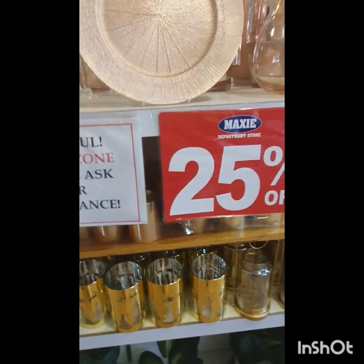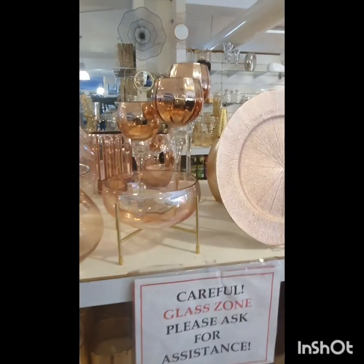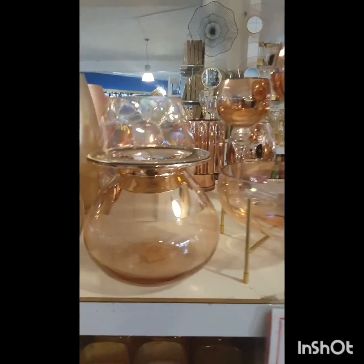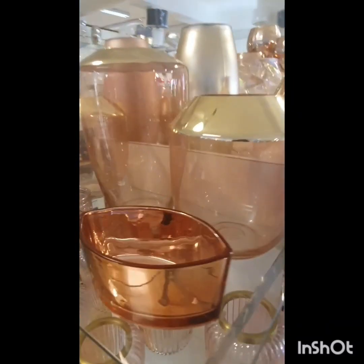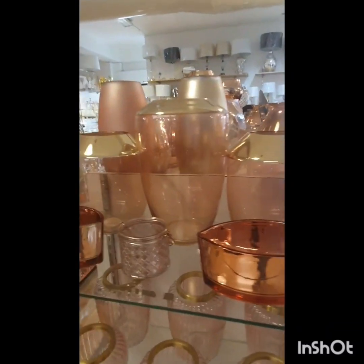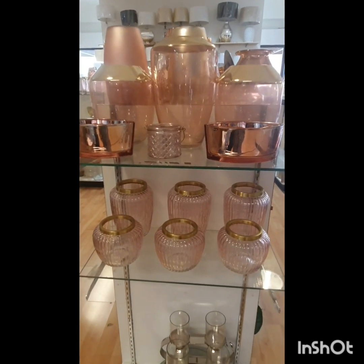Careful, glass. Please be careful, because you know if you break an item, you have to pay for it. So you always have to be careful when you're in this area of the store, guys. Always be careful. I try not to touch anything because I don't want anything to break.